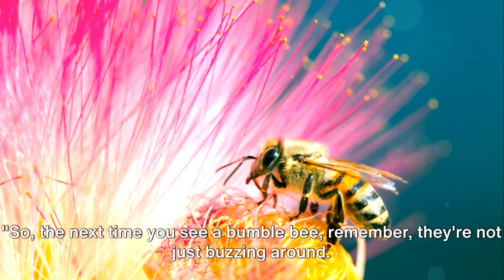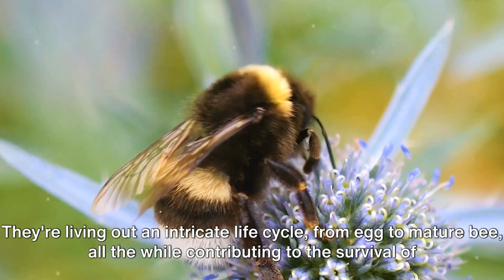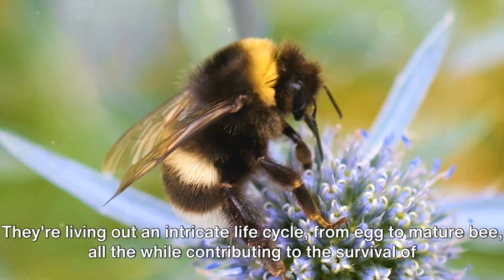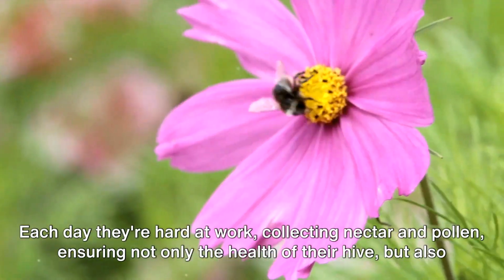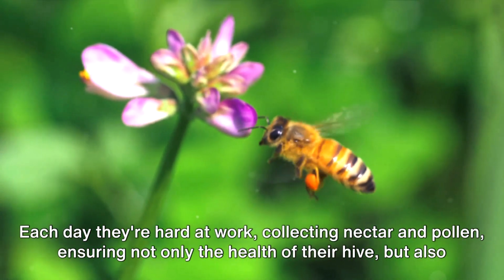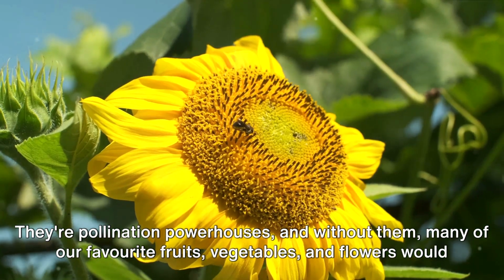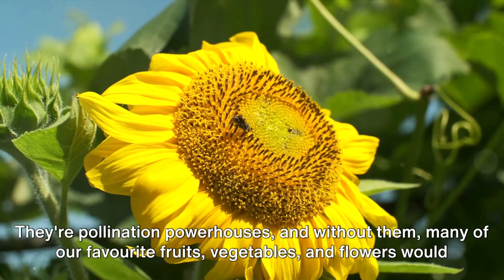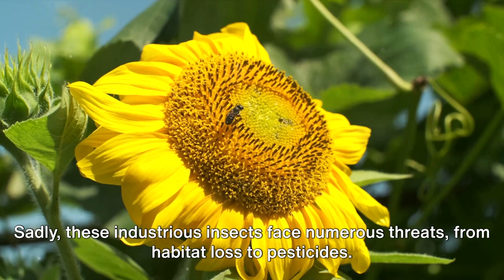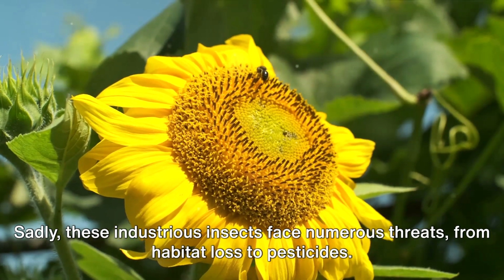So the next time you see a bumblebee, remember, they're not just buzzing around. They're living out an intricate life cycle, from egg to mature bee, all the while contributing to the survival of their colony. Each day they're hard at work, collecting nectar and pollen, ensuring not only the health of their hive, but also the vitality of our ecosystems. They're pollination powerhouses, and without them, many of our favorite fruits, vegetables, and flowers would cease to exist. Sadly, these industrious insects face numerous threats, from habitat loss to pesticides.